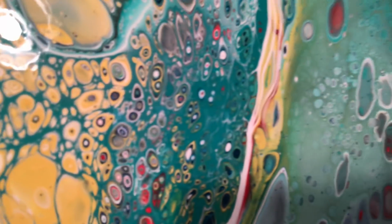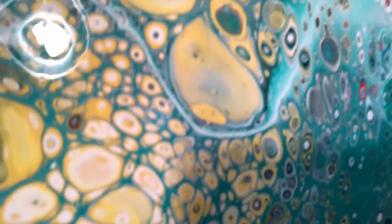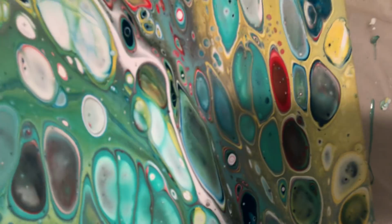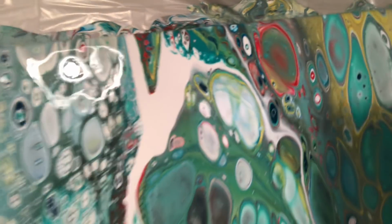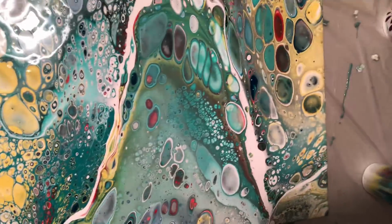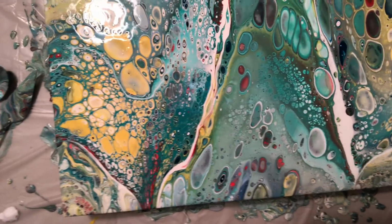But here's all the little itty bitty baby cells everywhere. And then the big ones. And then my favorite thing of all is this cell up here with the red one. And then there's this other one that's green with the red ring around it, which is really cool.